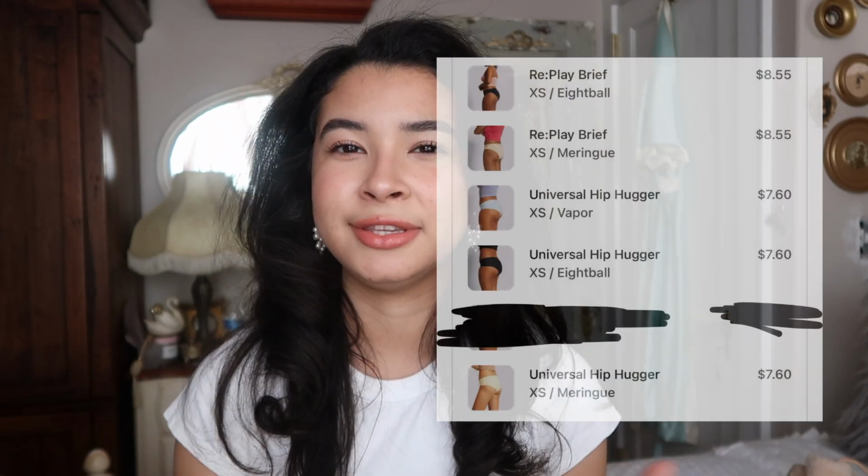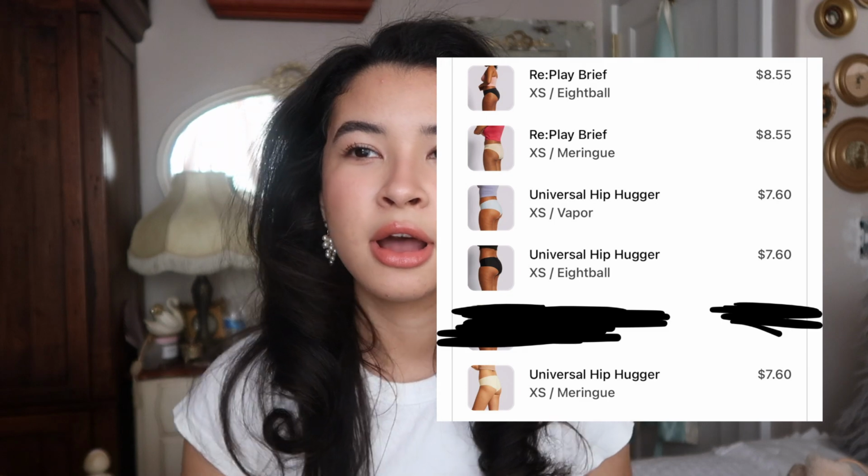I'm currently washing them, so I can't show you guys right now. I can show you guys the photos of the underwears that I got. I mostly got black and beige because that's what I usually wear for sheer clothes and all that. So yeah, I'll probably post a photo of the underwear on my Instagram.